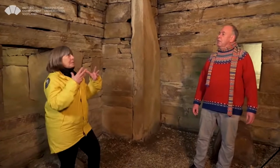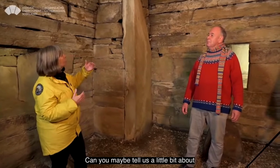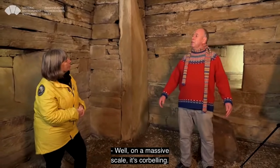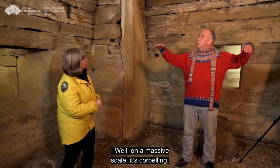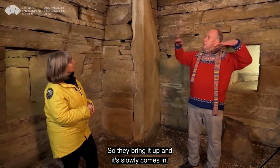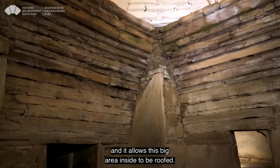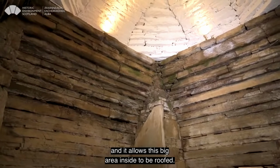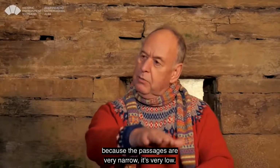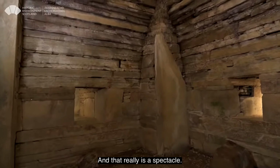Oh, wow. Every time I come in here, I'm always impressed by this amazing architecture. Can you maybe tell us a little bit about what type of construction technique was actually used here? Well, on a massive scale, it's corbelling. So they bring it up and it slowly comes in. So you get enormous height and it allows this big area inside to be roofed. And it's the height which is, I think, really important here because the passage is very narrow, it's very low.